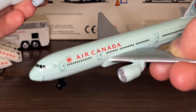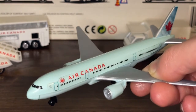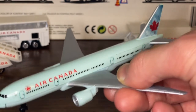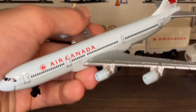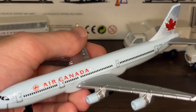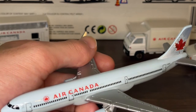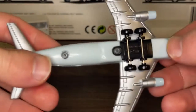And like I said before, there are two different versions of the 777 in the mint green livery, with the other one pretty much having some different coloring around the doors and on the tail design as well. I don't think I have that model. I'll have to check. I do have an extra mint green 777. I'll have to look and see if that is the separate design, but I don't believe it is.